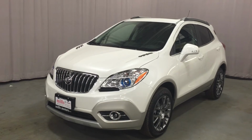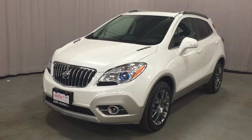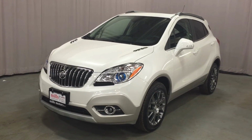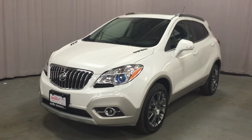Now, ladies and gentlemen, this is the awesome 2016 Encore Sport Touring all-wheel drive, shown here in a very nice white pearl tri-coat. Under the hood, it has the small but mighty 1.4 liter DOHC SIDI inline 4-cylinder turbocharged engine with a 6-speed automatic transmission.